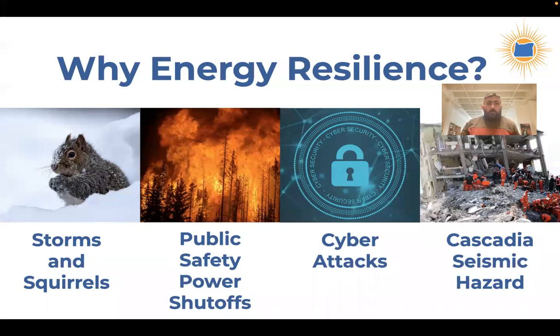Here are a few reasons to think about energy resilience. It's increasingly a hot topic in what we talk about, what we hear about, that people are concerned about, and in terms of the state's planning. So the most common sources of outages are storms and squirrels. Squirrels chew through electrical lines, and storms take down electric poles, and that causes a temporary outage.